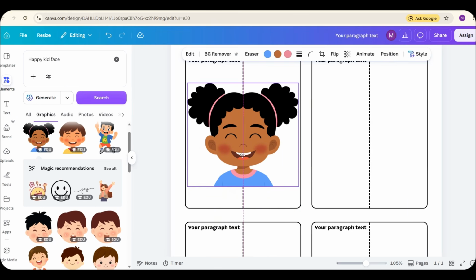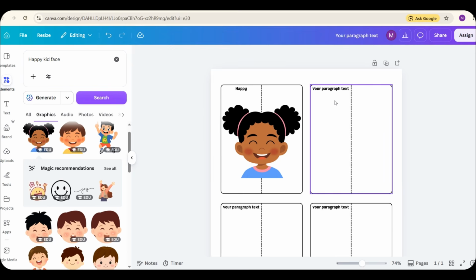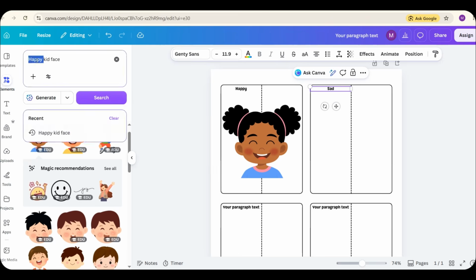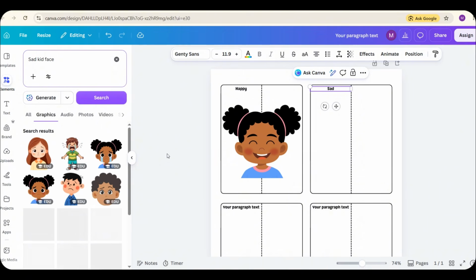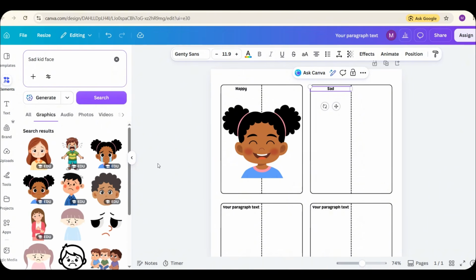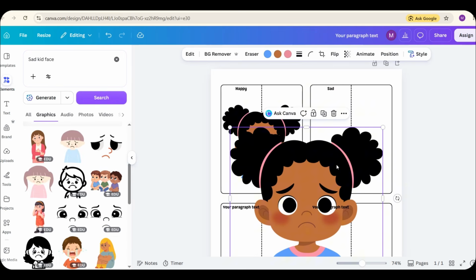Using the exact same method, I'll go back to ChatGPT and copy the second emotion, which is sad. Then I'll return to the Elements section and search for Sad Kid Face. You'll find plenty of options there as well. Simply choose the one you like and place it in the center of the second square. And don't forget to add the word sad at the top of that square.